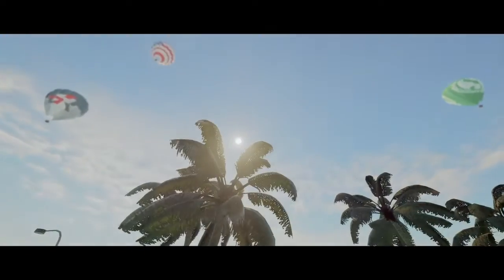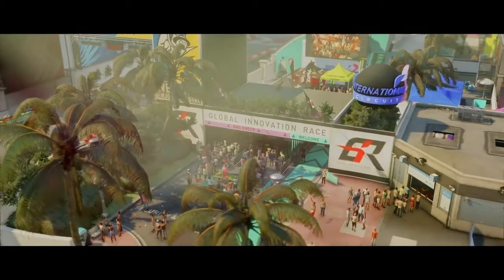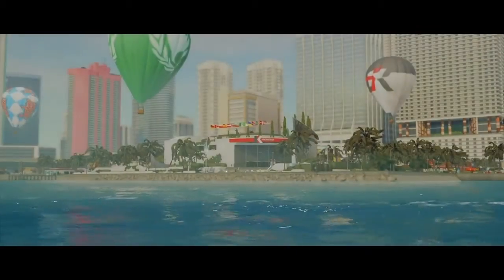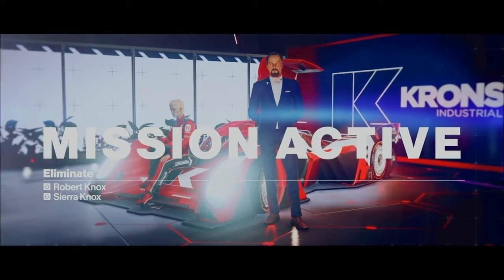Welcome to Miami, 47. The innovation race is on its last day, and Robert Knox roams the nearby expo building where Kronstadt is showcasing its new prototype car, Providence. I will leave you to prepare.